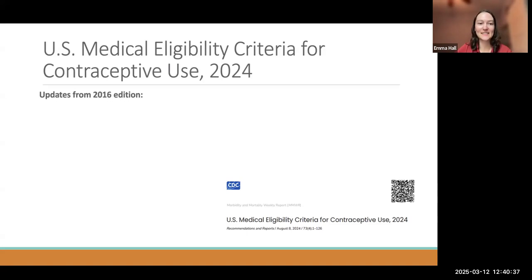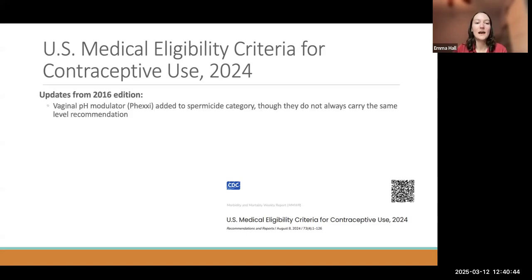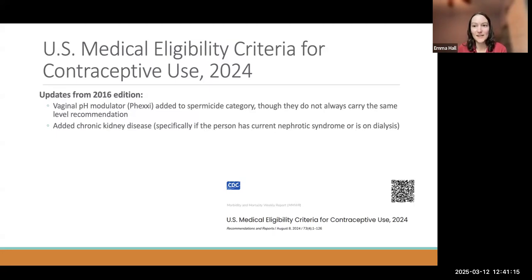And I'm not going to go through everything because it's a huge document, but I think highlighting the updates from 2016, the first one is that the vaginal pH modulator was added, which is the brand name Phexxi. You may have seen pharmaceutical ads for it, and it was added to the spermicide category. But of note, if certain medical conditions have a level of risk, it may be different between this vaginal pH modulator and other spermicides. And then they added chronic kidney disease, which surprisingly was not its own category. And specifically, if the person has current nephrotic syndrome or is on dialysis, you definitely want to be looking at which options would be safe for them.